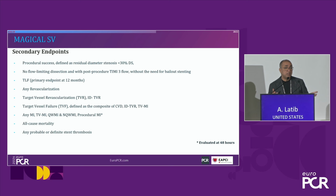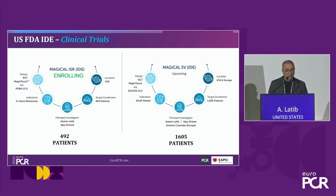And I think these data will be really important for us to understand how these devices will impact our daily practice. And I certainly hope that both of these studies will allow me to have this balloon commercially available in my cath lab. So this is what we have to look forward to in the US. Two very important randomized studies, one in in-stent restenosis that has started enrollment, and soon will start enrolling in our small vessel study too. Thank you so much.